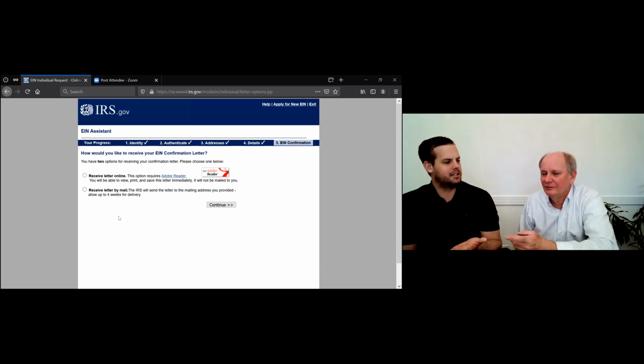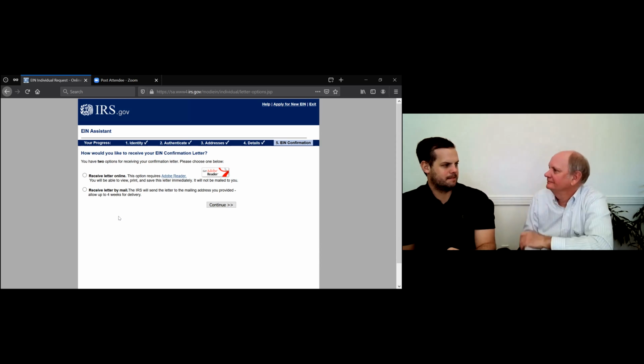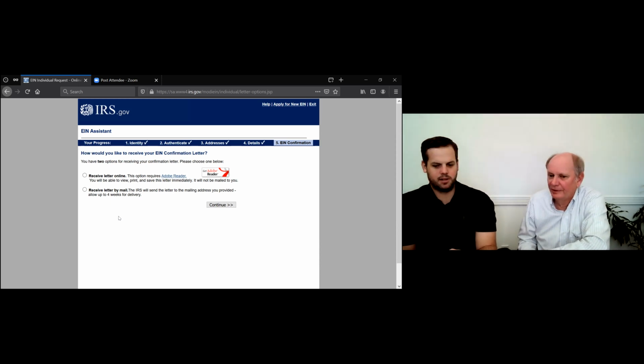So if we do continue, it's actually going to issue a number? If I hit receive letter online and continue, that letter will pop up right there. Yep, there it is. So I print it? Yeah, save it as a PDF, print it to PDF, whatever you want to do. Print it, put it in your file. Whatever method, but save that letter. That took us like 10 minutes explaining how to do this and talking about all of their stuff. So there's no sense paying anyone to get that. It's easy.